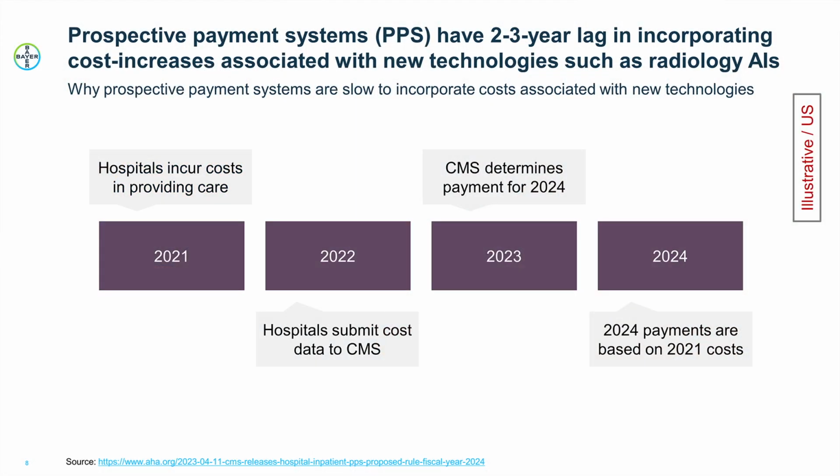Yeah, Franzi, I think that was great. One maybe additional piece to that is the time. People who aren't in the mix, so to speak, may not realize the time required. When you're in a prospective payment system like in the US, just incorporating the cost increases for the new technologies that we're talking about, like AI, just that in itself can easily take 2 to 3 years, right?